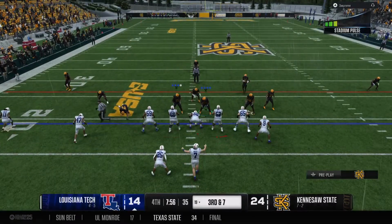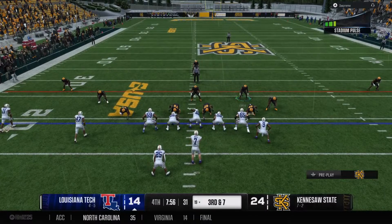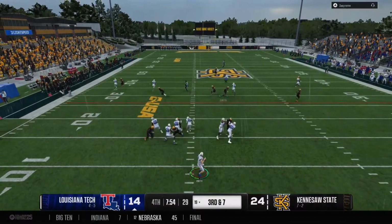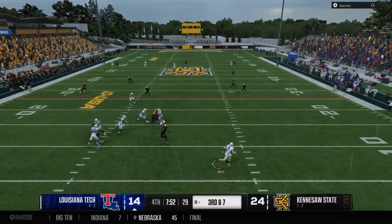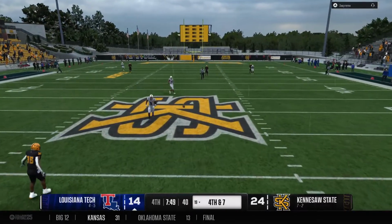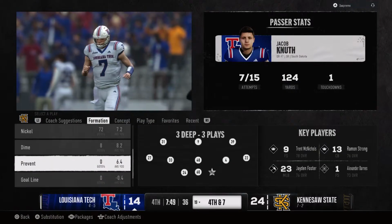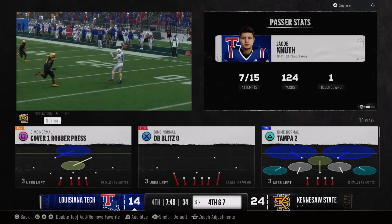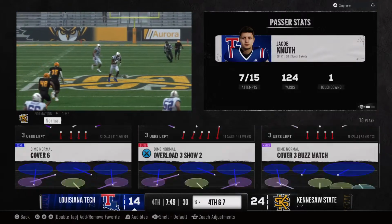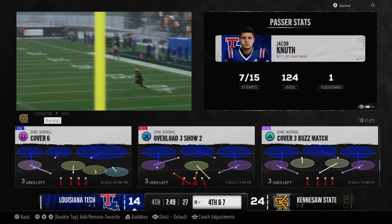A third and long coming up here. From the gun, wants to pass. Extending the play. Looking for his man in the middle. And they won't make the connection, going for the big play. And the defense is playing with a sense of urgency right now. Obviously, they're playing with the lead. They know this offense needs to find a way to generate points, expecting a shot on that last play, so nice job in coverage.